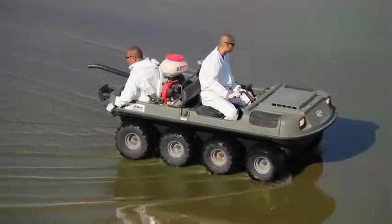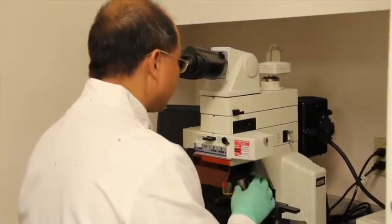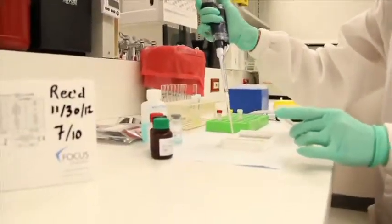The second tier is treatment. That surveillance drives our treatment. So we know where they are, what type they are, and what type of approach we should use to control them. And then finally, the final tier, of course, is education.